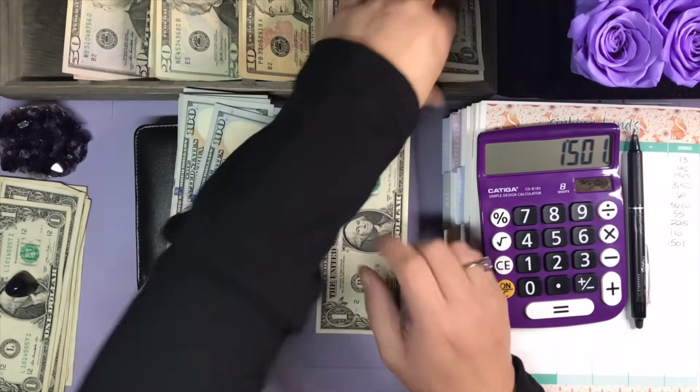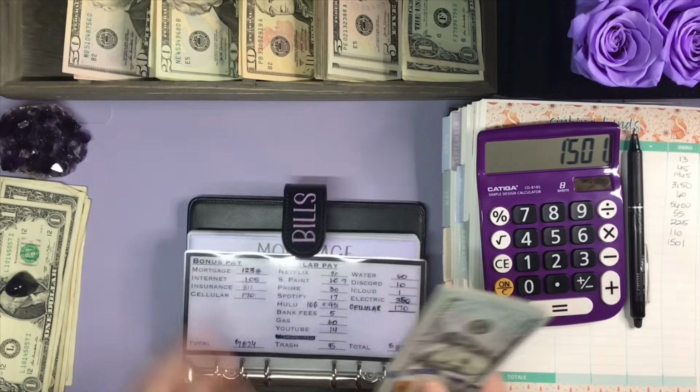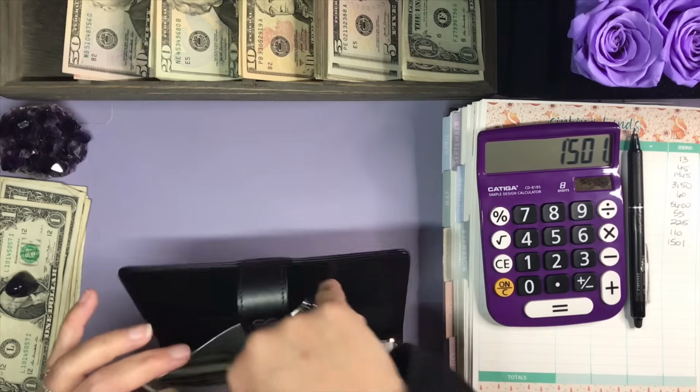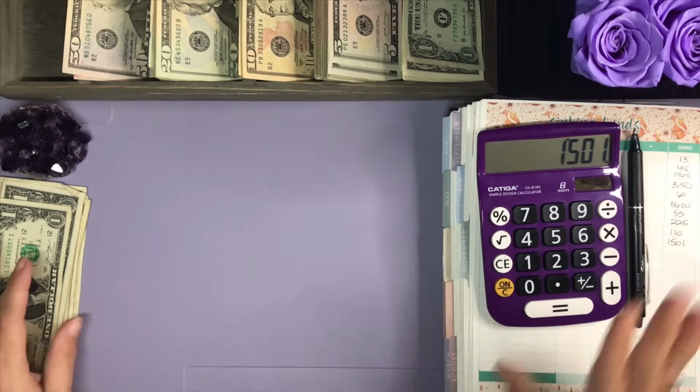All right, that's gonna be nice. Much nicer. So $1,501 there. And I'll decide at the end of the year what to do with it. Maybe. That's the only ones I'm going to count.